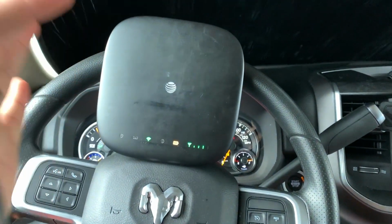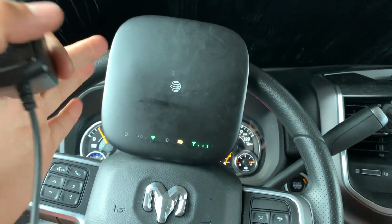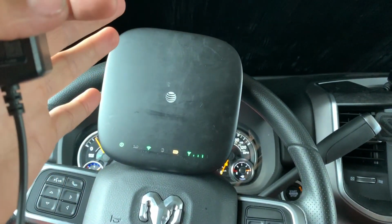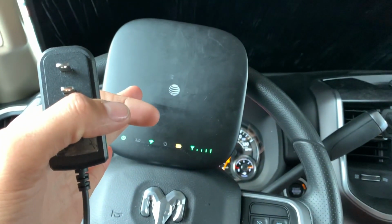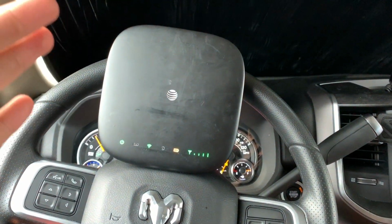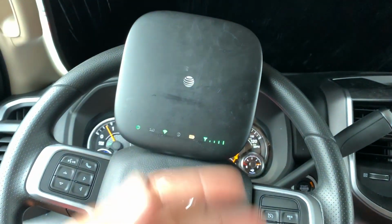But the other thing is, like I said, high limit, high price. I think this thing gives me about 100 gigabytes of data for $110 plus tax. So that's just an added bill for something that isn't a necessity. You know, most people just do not need this thing.